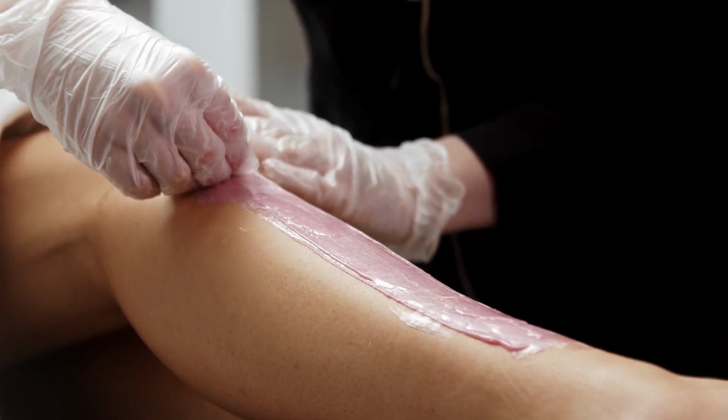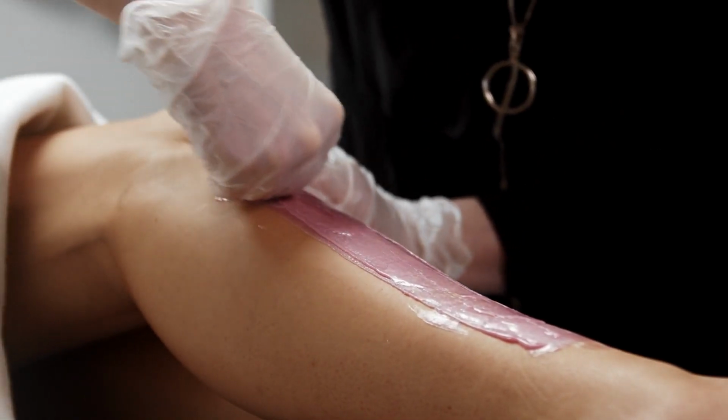Number 2, waxing. Now, waxing can provide longer lasting results compared to shaving, but it can also cause some discomfort. If you decide to try waxing, you can consider going to a trained esthetician, or make sure you have someone using proper technique to avoid damage to your skin.